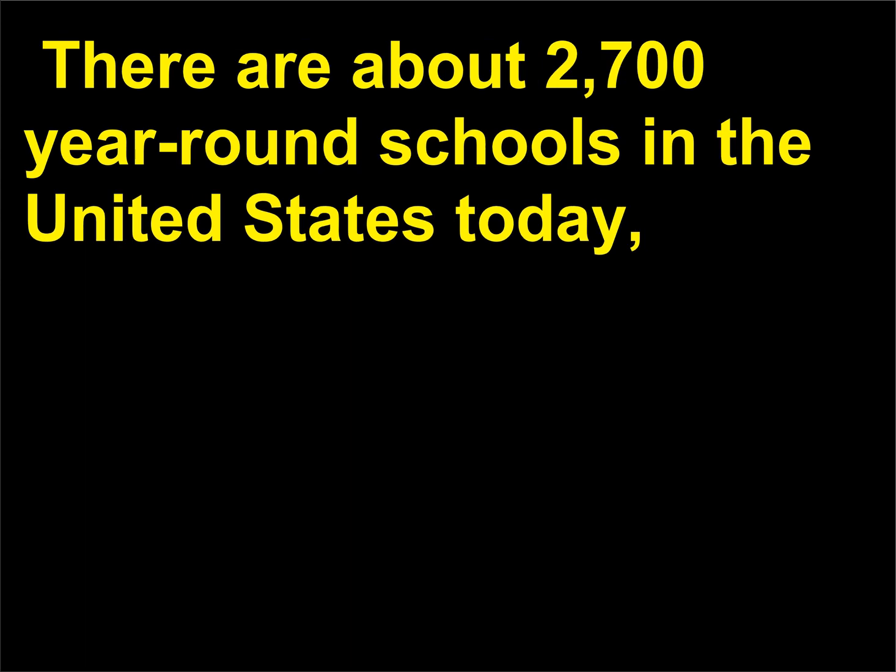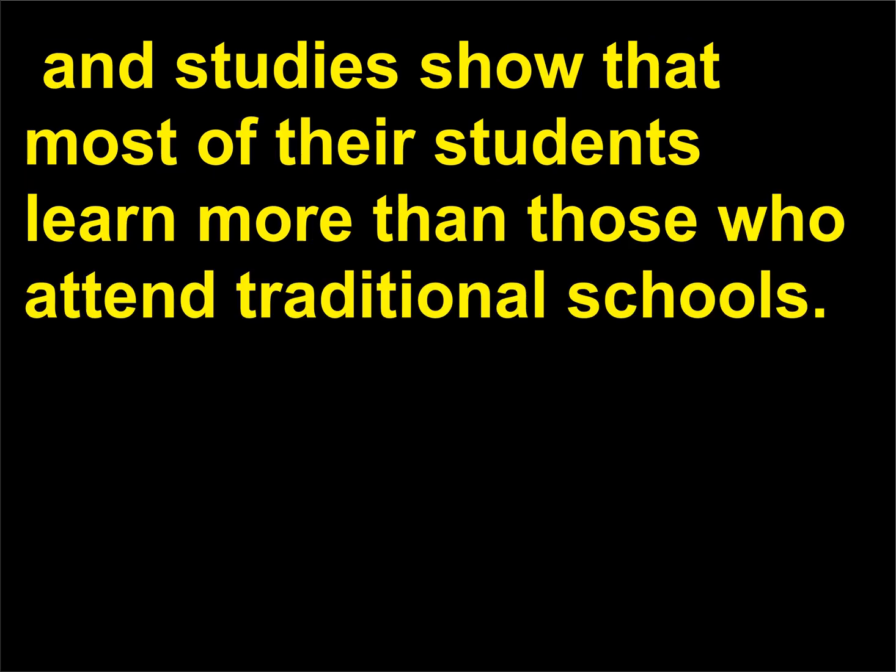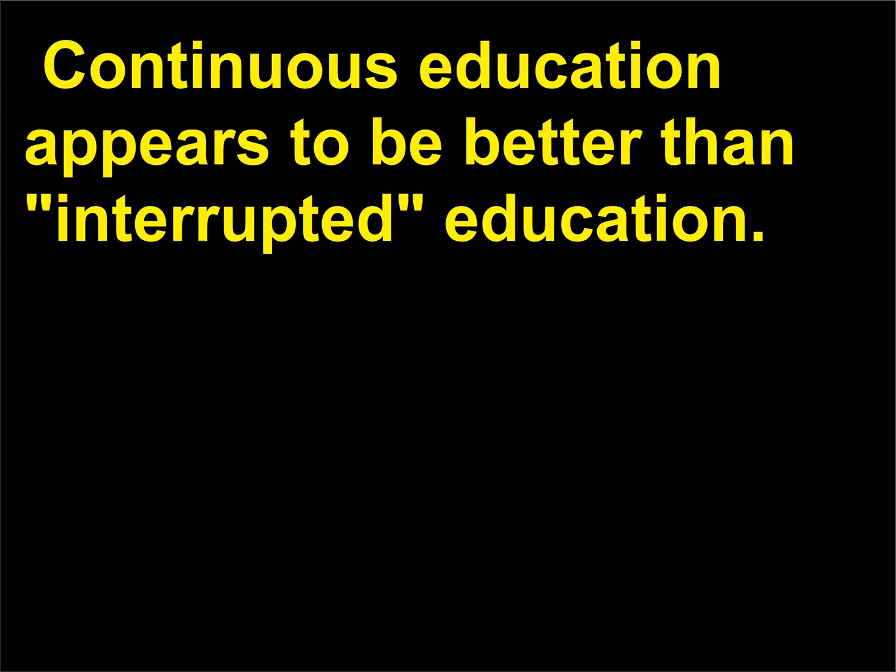There are about 2,700 year-round schools in the United States today, and studies show that most of their students learn more than those who attend traditional schools. Continuous education appears to be better than interrupted education.